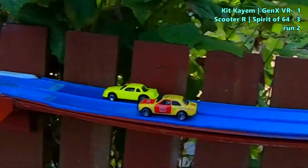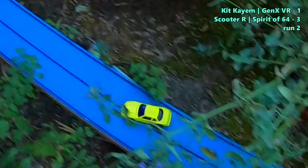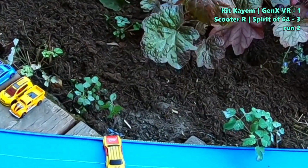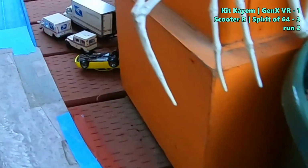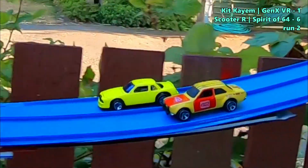Alright, here we go. Got a tight battle into turn 1. Scooter's going to take it. Once again, aiming straight for the Postal Service vehicles. Kit stays on his wheels again this time. Scooter's going to earn the points.